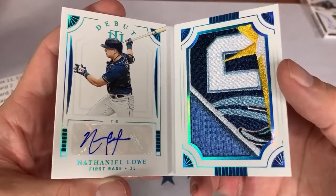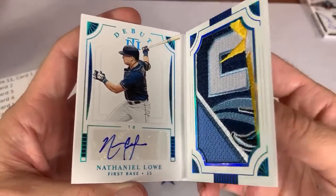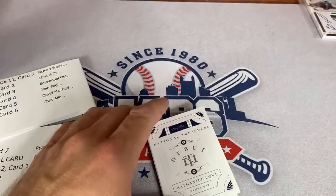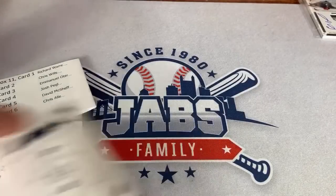Not the biggest name, but a nice looking card. Nate Lau from the Tampa Bay Rays. And it's player used. So let's jewel case that bad boy up for you. And then we'll random off the Eloy Jimenez.